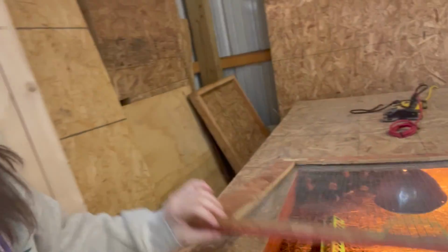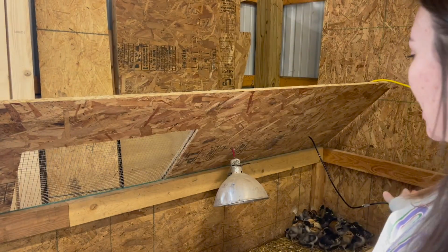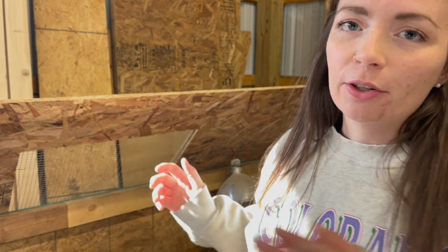Let's clean those coops. Right, time to clean out this baby chick brooder. It is nasty. I should have done this a day or two earlier. However, I was visiting family this weekend and out of town, so I was not able to get to it. These sweet little babies are ready though. So I'm actually going to just let them stay on this side of the brooder and I'll clean out this half and then I'll just gently move them to the clean half. But I'm gonna try to be really quick so that they stay nice and warm.